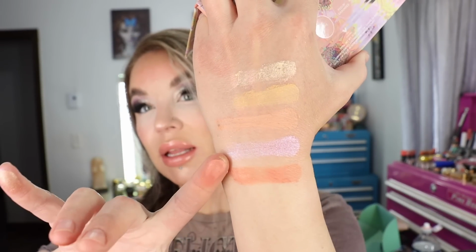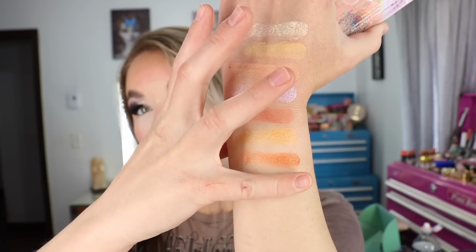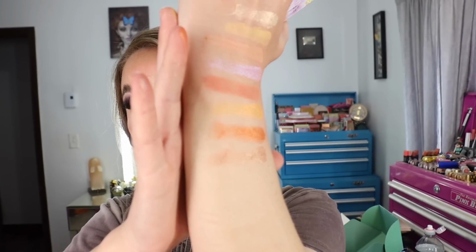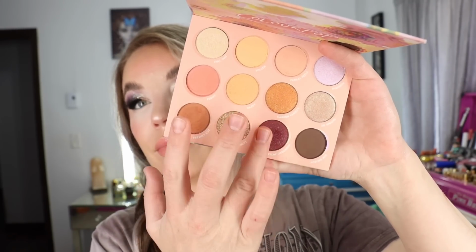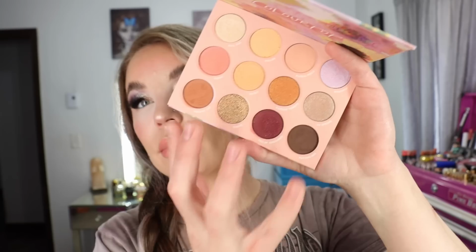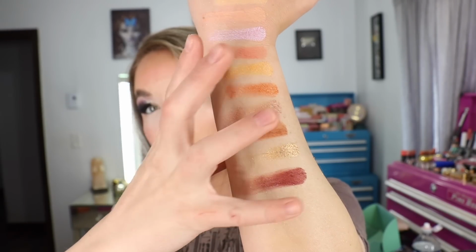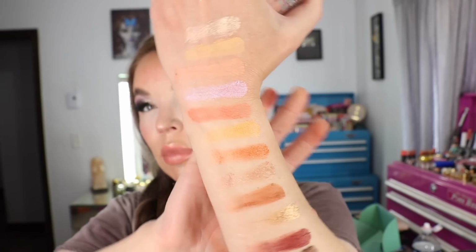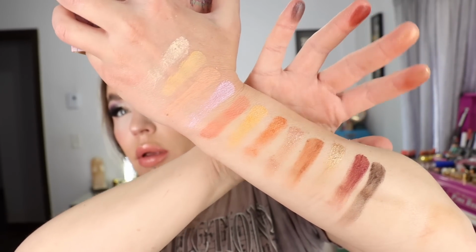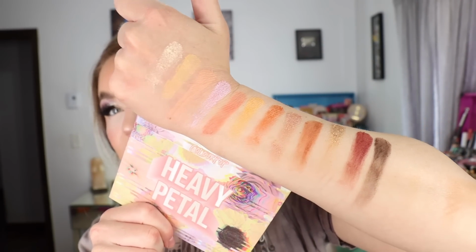See, even on my skin, that looks like, I don't know, it looks like UV or something. And then this bottom row. And here's that pressed glitter. Everything else is a powder in here. So that guy right there is the Colourpop Heavy Petal eyeshadow palette.